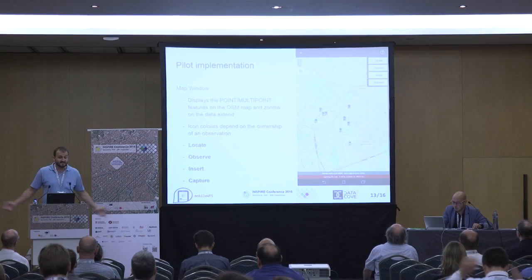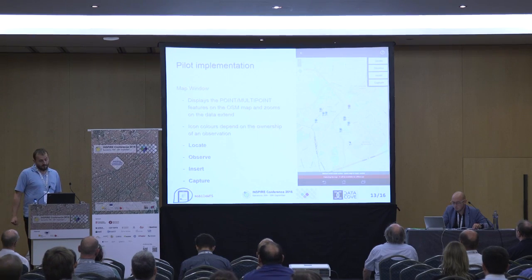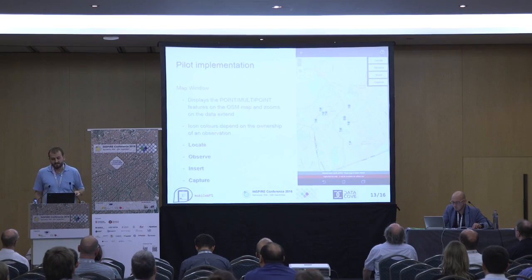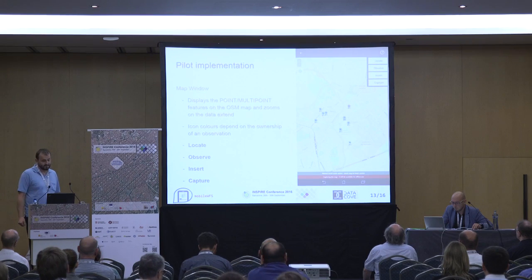In the current version, you can display only point and multi-point geometry features. Then we have some definition of user rights for the individual observations displayed there. So you have several colors depending on whether the observation was edited by you, is still anonymous, or has someone else as the owner.